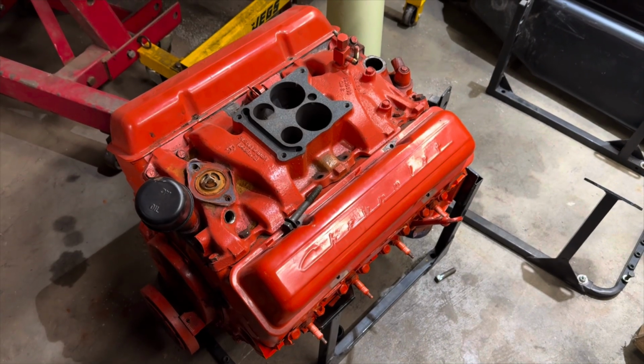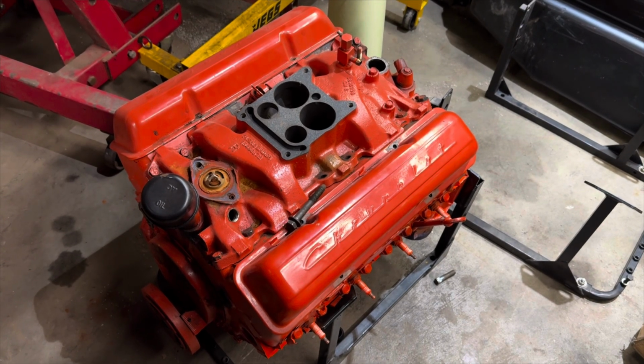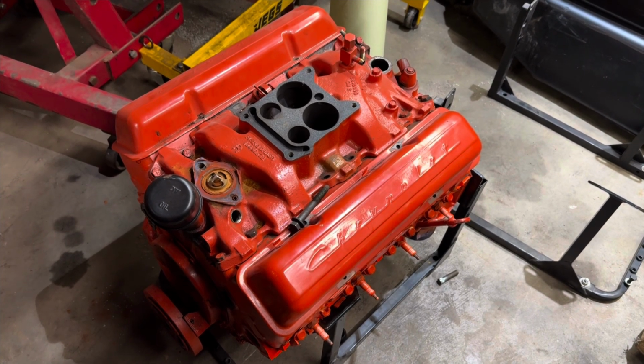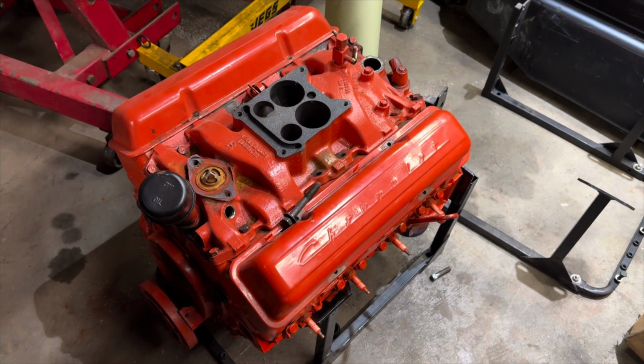Obviously, I would have rather put this 327 in it, but I'm not comfortable putting it in there in the condition that it's currently in. I don't think there's anything wrong with it. I think it just needs, at very least, a valve job and new valve seals and everything. I'm afraid if I just put it in the car the way it is, that the valve seals will probably get brittle and it'll start smoking. This one came out of that 70 Nova up in New York that Tyler No Boost has. And I feel pretty confident based on what I saw underneath the valve covers, it's in good enough shape we can put it right in there and it shouldn't be too much of a problem.